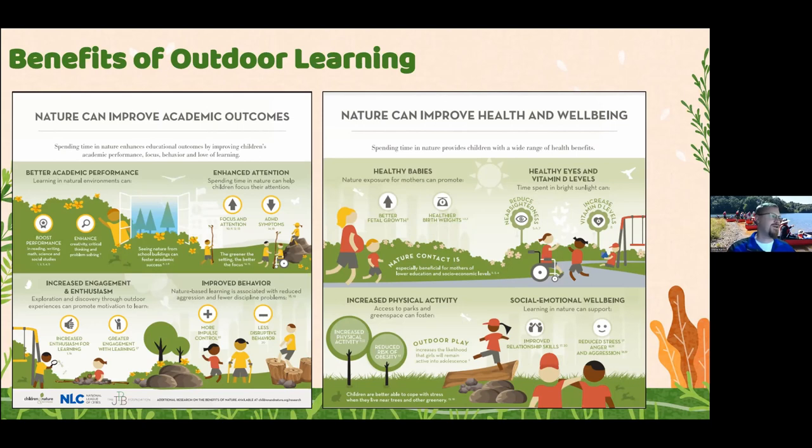So we've got improved academic outcomes here as one of the infographics. Better academic performance. And this has been shown in multiple research that's led to this infographic to enhance and boost performance in reading and writing and math, not just science, because we always default to thinking of science first when we think of doing something in the outdoors, right? But all other subjects also.